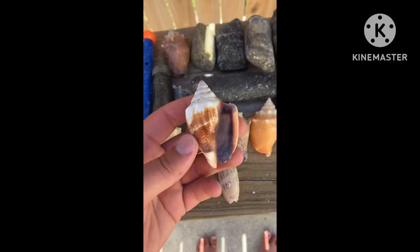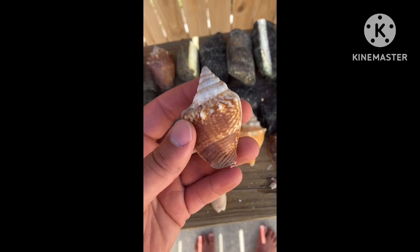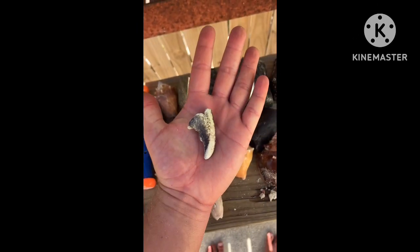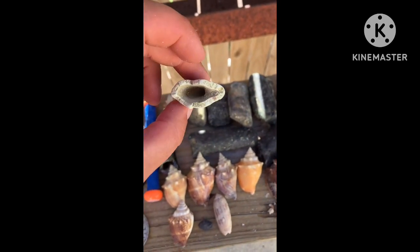Got some fighting conchs. These are really pretty. This one's got purple on the inside. That'll clean up really nice once I put baby oil on it. And then got a big stone crab claw, I think. This is really big. It's cool to find that. Hopefully I'll get a license so I can do some crabbing.